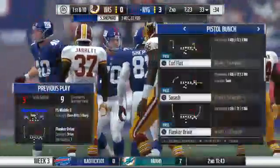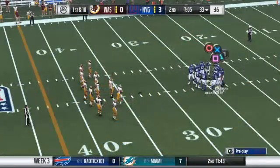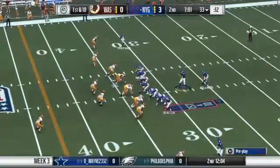Did you see that route the way that I did? I thought he was trying to get deep. Yeah, that wasn't the first option. No, not at all. It came off of that guy, the deep guy, and came underneath on the drag. Completed it very well.